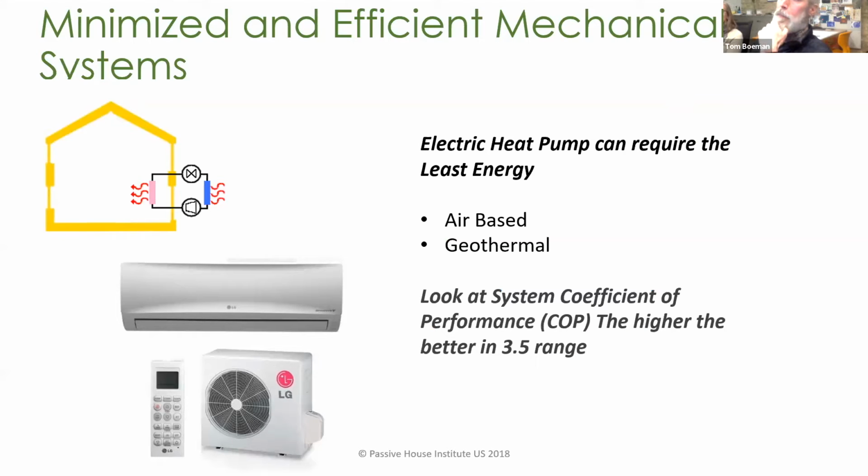Then once we get into minimized and efficient mechanical systems, we're really talking about heat pumps almost exclusively in passive house. It's not that it's technically specifically required, but you'll find that it really is the only practical choice. And there are really two strategies for heat pumps. You can go with an air-based one, which is kind of what's shown in the lower right-hand corner, a typical mini split system, or a geothermal-based one. Geothermals are a little more efficient, but here we're looking at something called the coefficient of performance. The higher the better, and 3.5 is a good range to start looking at for COPs, and they can go even higher.